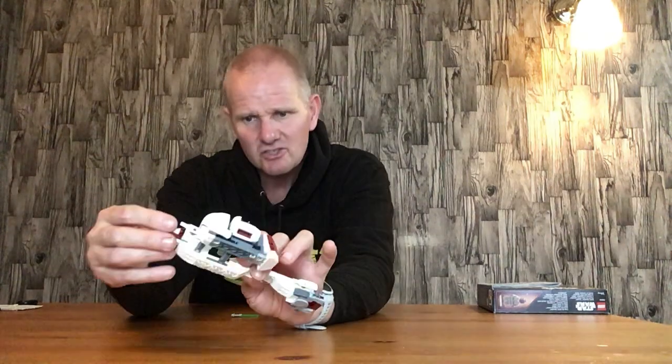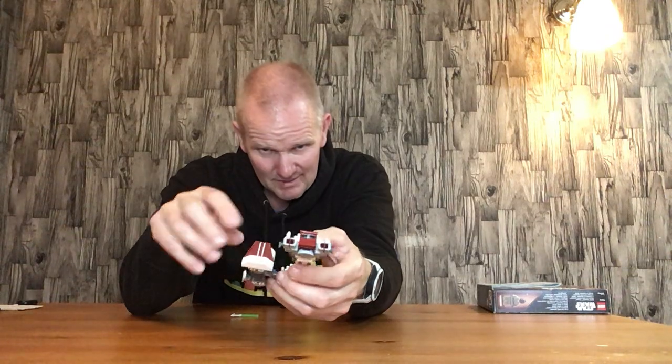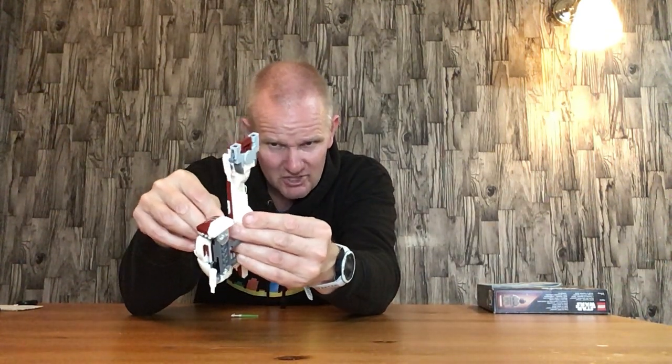But as you can see, it's a nice little build. Stickers do work quite well. It does what it needs to do. It does look good. You've got a nice figure. It doesn't have lots of moving parts, which is what I do like in my Lego, as anyone watching my videos regularly will know. But it's 2 lightsabers, 2 Jedi, and a speeder.